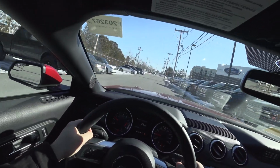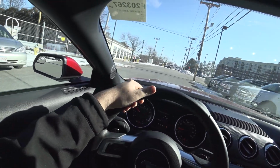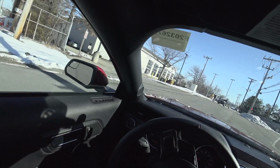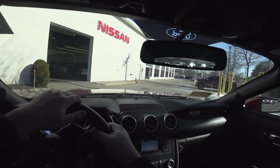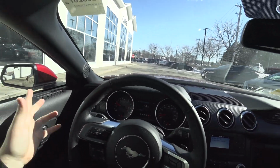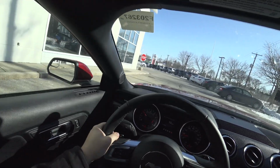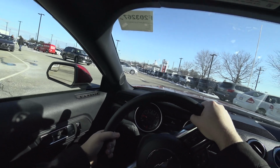Pop it down into sport with the paddles. This is, of course, the 10-speed automatic that's been co-developed with GM and Ford. It's an awesome transmission, honestly. Rev matches down into first.